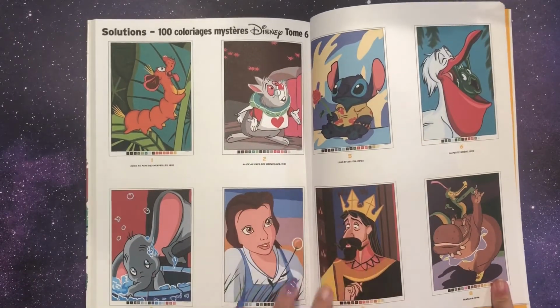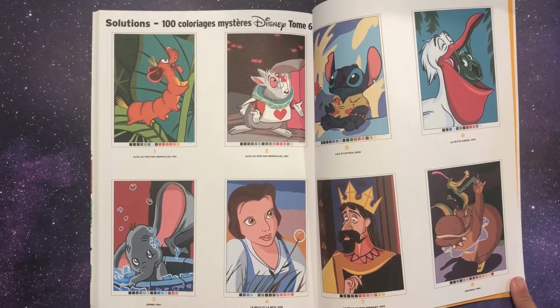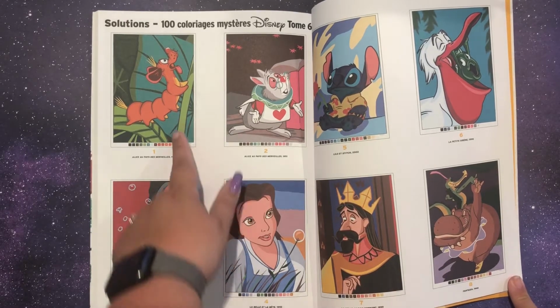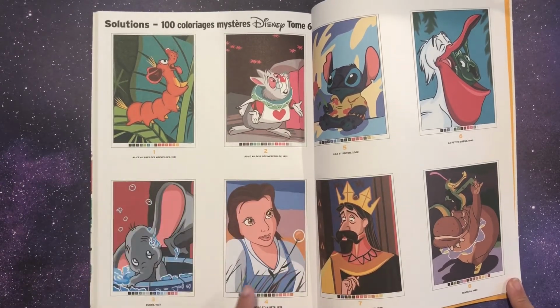But anyway, yes, I love these books a lot because you get a lot of different characters that you normally don't see. Like, how often do you see Fantasia? Never. This is the little dog Pillar from Alice in Wonderland. They do have what movie they're from at the bottom.